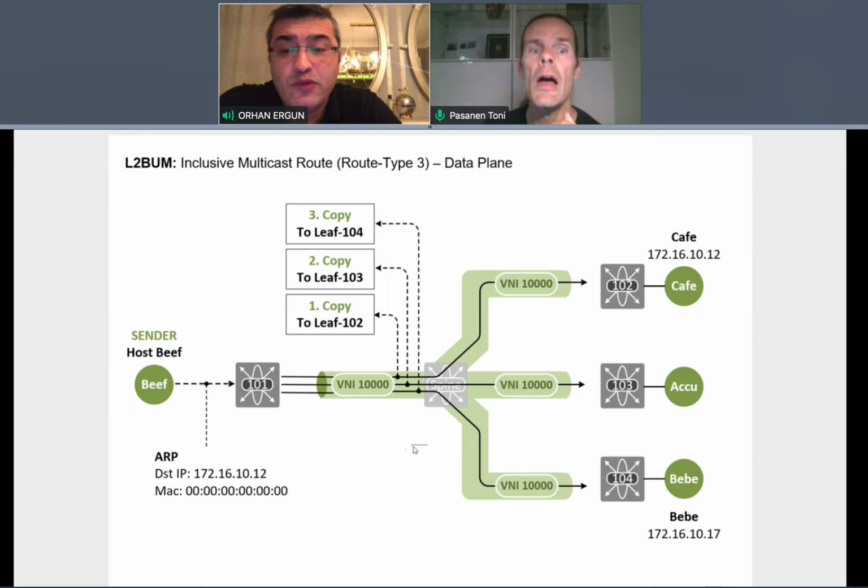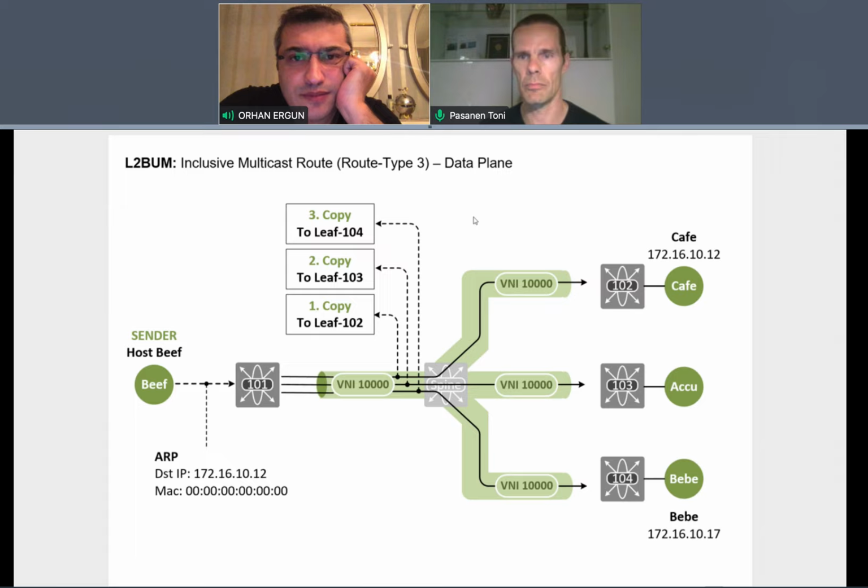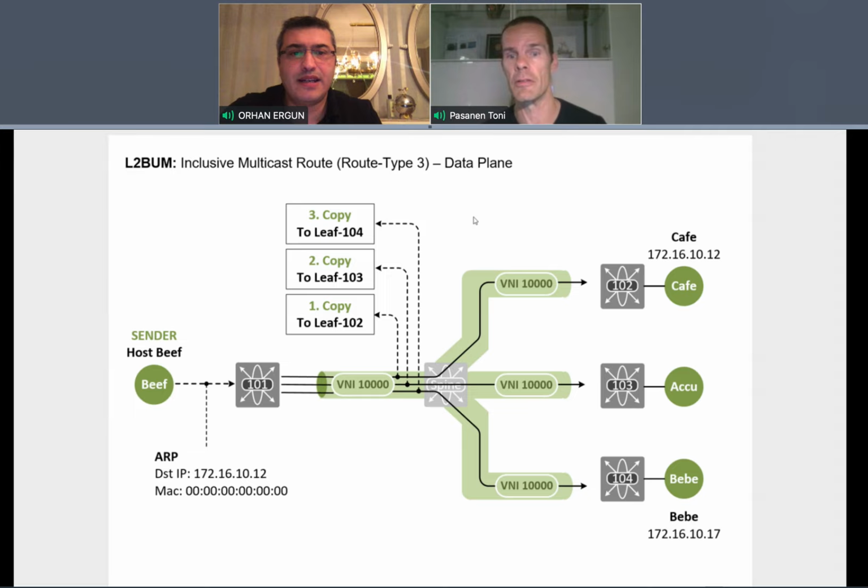Okay. Yeah. By the way, there is a typo, I think. Host BEEF 10.12 and CAFE also 10.12. It's just a typo in the IP address, right? Yeah, the IP address. The destination IP address, maybe this is 13, because otherwise they are the same IP address. Oh, sorry, this is the destination, the ARP destination. Okay, fine. I just wrote, okay.